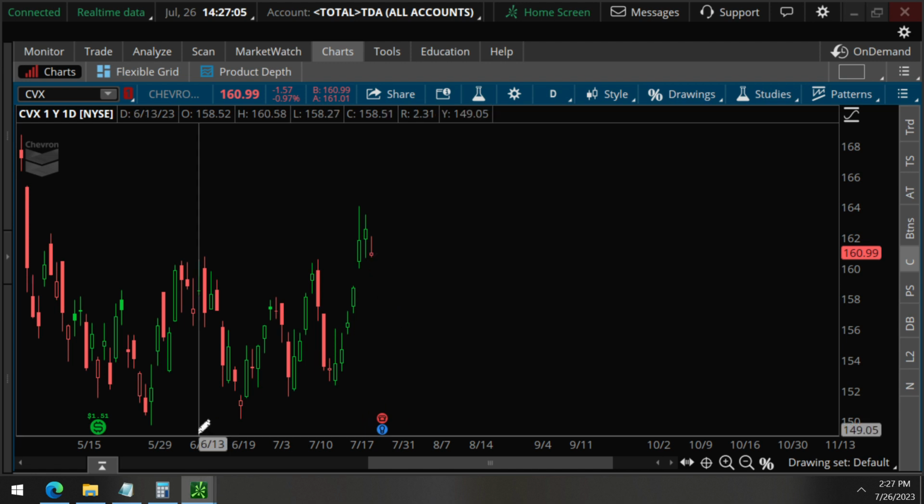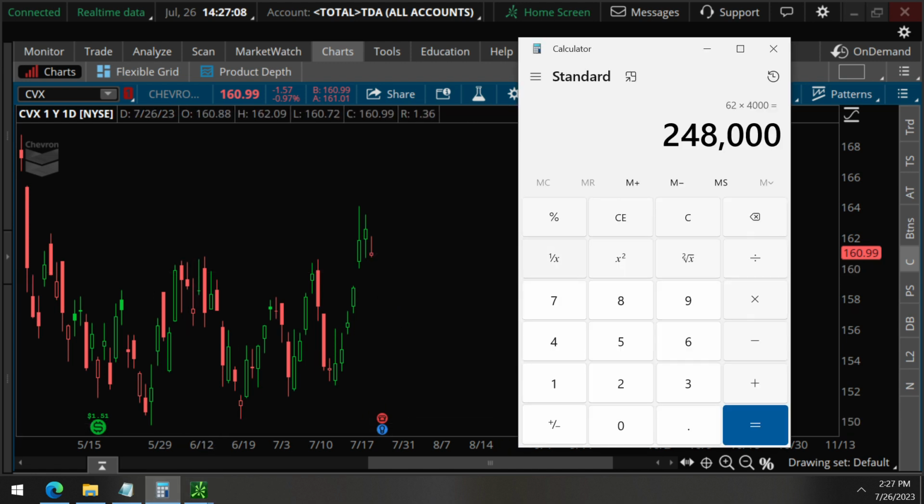And one thing to also point out is that because the value is 248, okay, in comparison to the other unusual options trades that we analyze, it is much less. And so the probability is not as high compared to the trades that we analyze, which usually go upwards to more than $1 million in value, because we want to take a look at large investors and what they're doing with their stock picks.